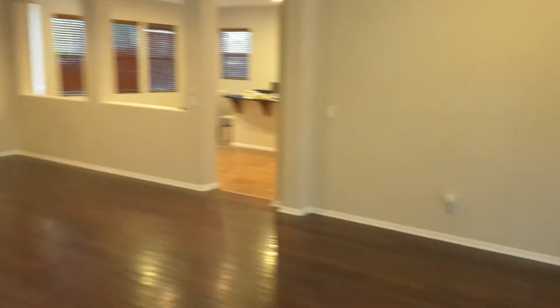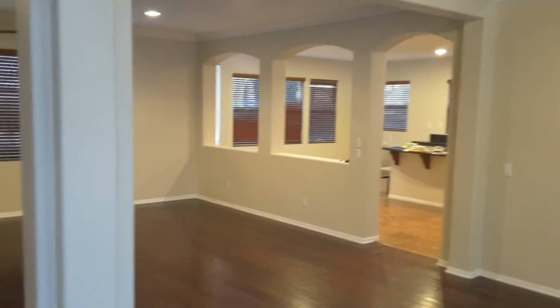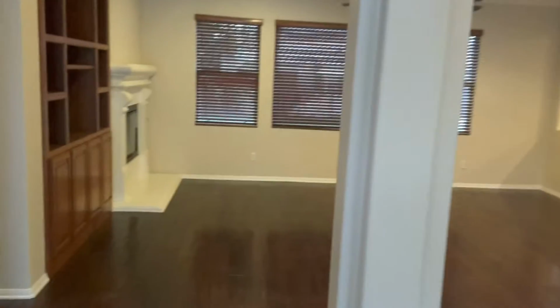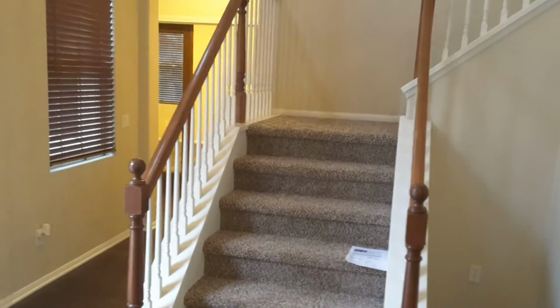we have the living room, very large, dining area. To the right, there's the kitchen and the 2-car garage. To the left, there's the master bedroom and bathroom. There's the stairs to the upstairs.